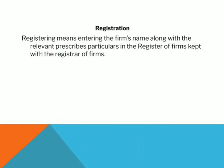So, when they are registering themselves, before that, what is registering? Registering means entering the firm's name along with the required or appropriate details in the register of the firms. Where is the name registered? The name of the firm is registered in the register of the firms. And who does it? It is done by the registrar of the firms. So, registering means entering the firm's name in the register of the firms, done by the registrar of the firms. So this is something that we have to keep in our mind.